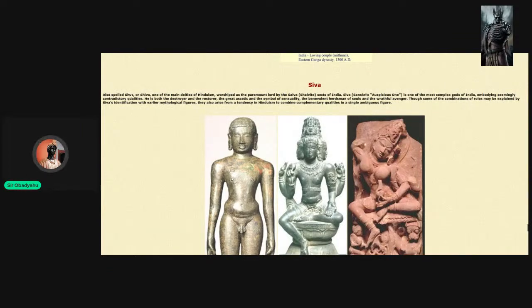Also spelled Siva or Shiva, the Shiva that we all know. One of the main deities of Hinduism, worshipped as the paramount lord by the Shaivite sects of India. Shiva, Sanskrit for auspicious one, is one of the most complex gods of India, embodying seemingly contradictory qualities. He is both the destroyer and the restorer, great ascetic and the symbol of sensuality, benevolent herdsman and the wrathful avenger.